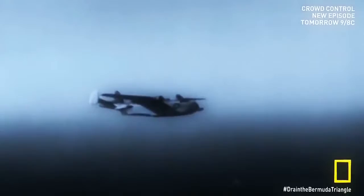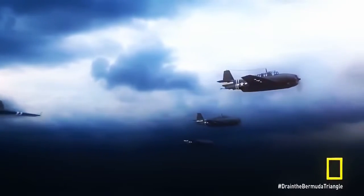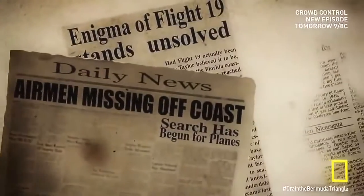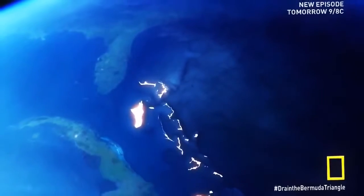A PBM-5 Martin Mariner sets out on a rescue mission to locate the flight and guide the pilots back home. The Mariner calls in a routine message. After that, it's never heard from again. No wreckage has ever been recovered from Flight 19 or the Mariner rescue plane. All kinds of weird and wonderful theories have been put forth to explain the disappearance of these aircraft, from alien abductions to the effects of an electromagnetic fog. It's more likely the pilots simply got lost, ran out of fuel, and had to ditch somewhere over the ocean. The Mariner and Flight 19 ran into trouble somewhere in the area surrounding the Bahamas.